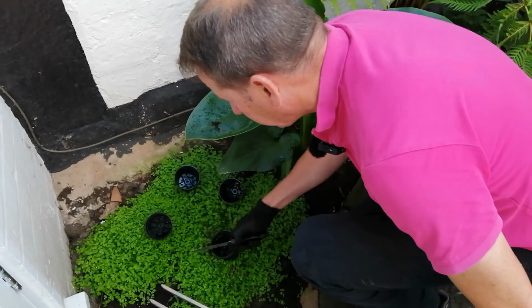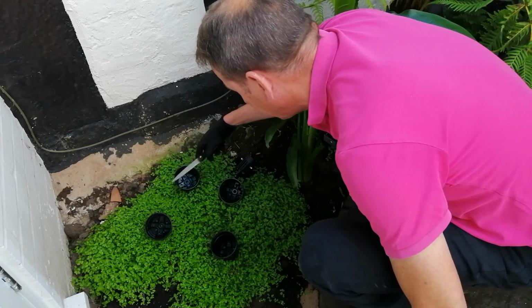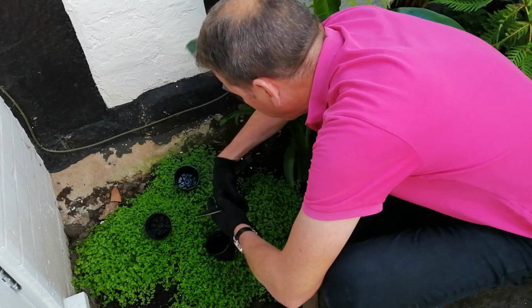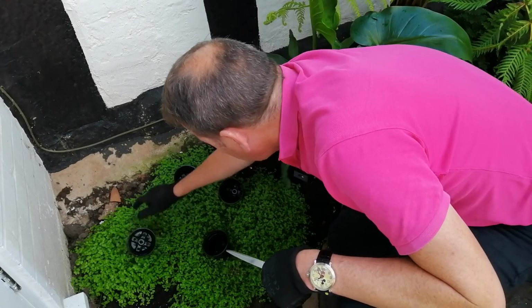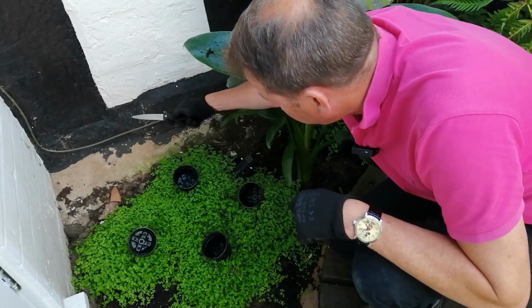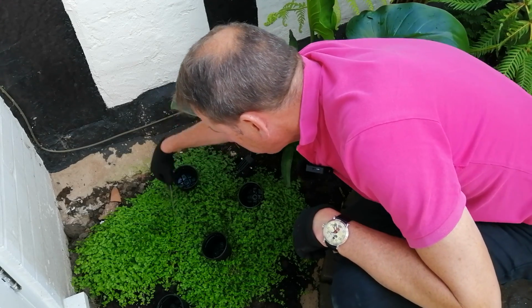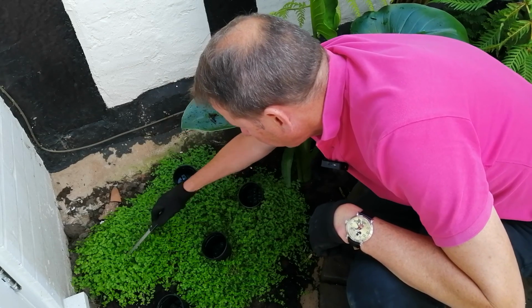Now, as I've already said, this patch here was originally 4 plants, and you can see how much it's grown. It clearly likes this location, which is cool and shady and damp. And what I'm going to do is I'm going to section off a portion of this, not all of it, just a portion of it, probably that portion there at the back.